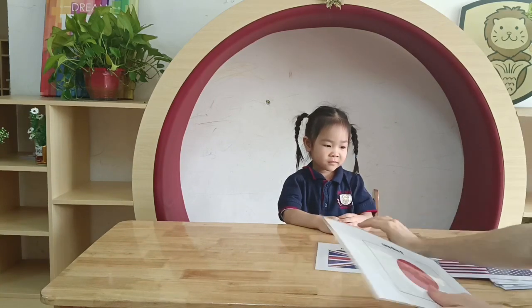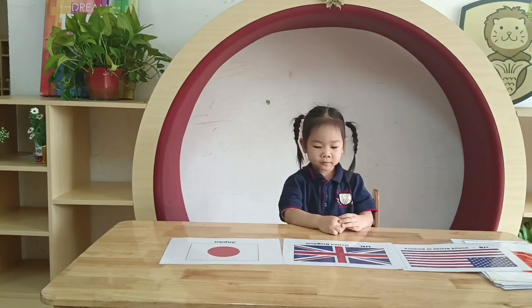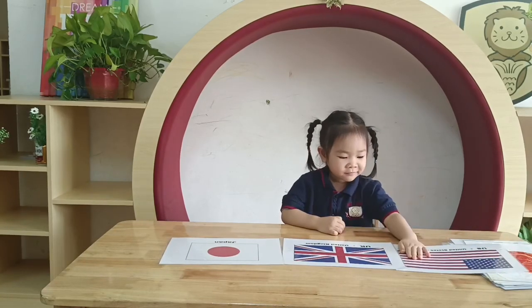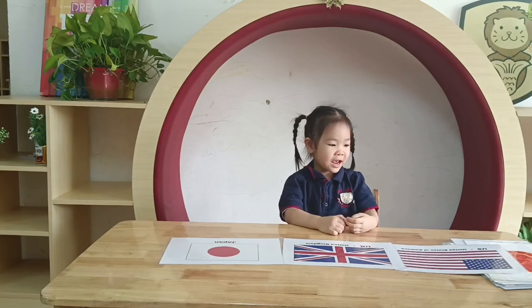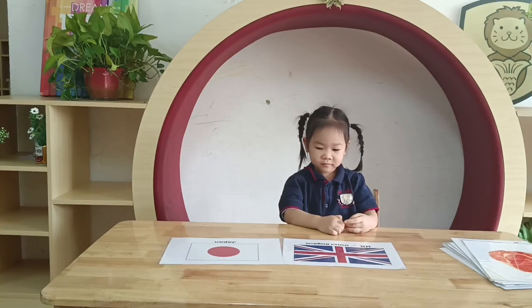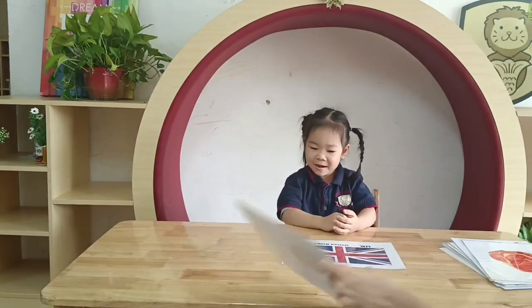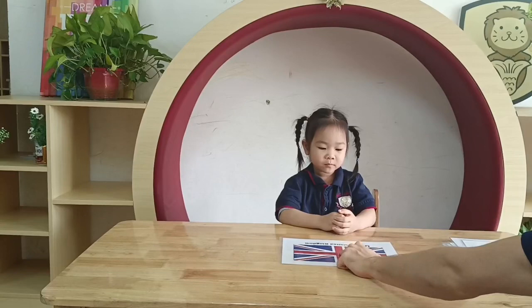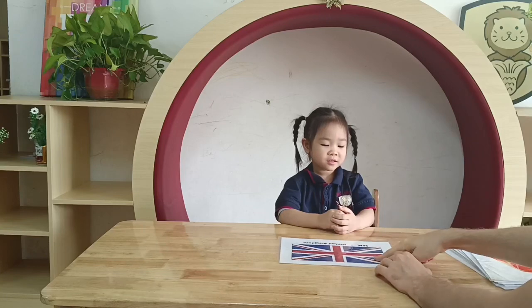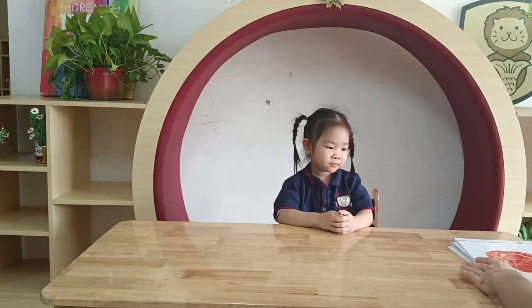1 flag, 2 flags, 3 flags. Which is the US? Yes. Which flag is this? Good. Which flag is Japan? Which flag is this? Japan. Good. And which flag is this? The UK. Yes, the UK. Very good. That is it, Julia.